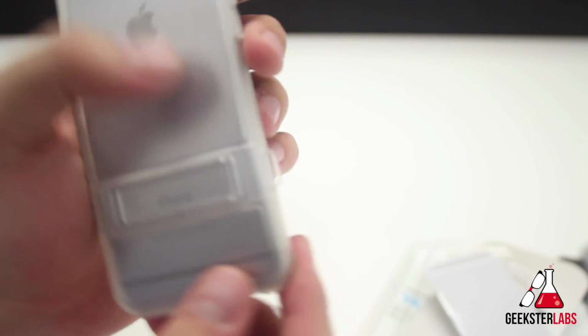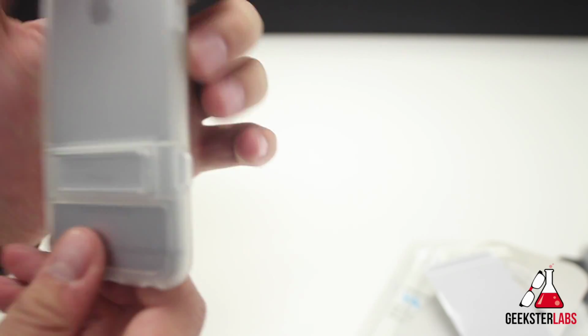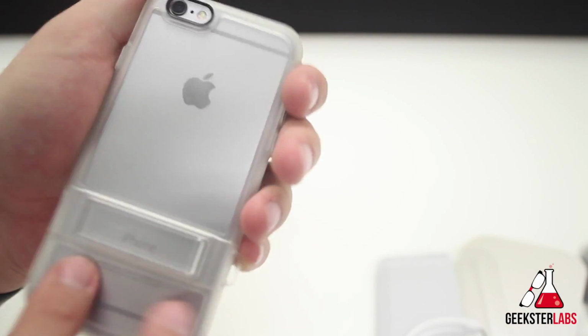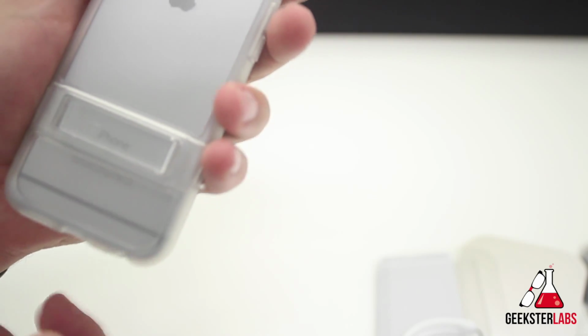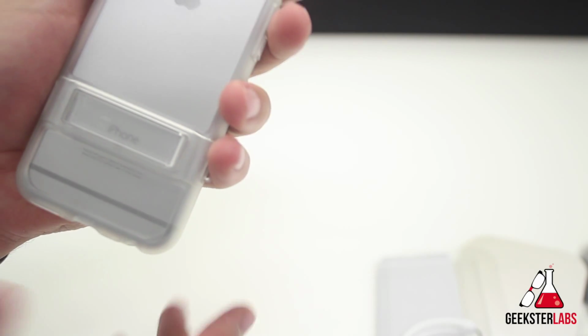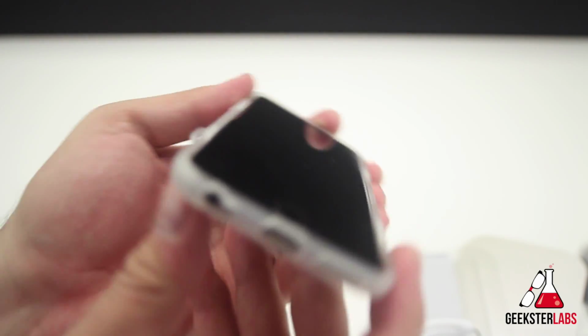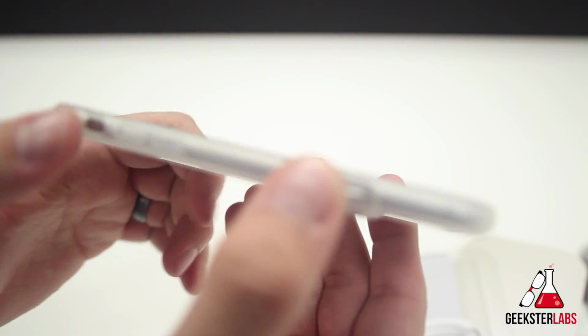As you see, we do have a loop there on the side right there, and that's what you would use the lanyard with, which I do include a nice little lanyard right there. So if that's something that you're interested in, it's going to cost you $5 extra to do that. But like I said, it's basically the Aero case. It's a very lightweight case with a kickstand. It's 17 grams is how much it weighs. It's very, very lightweight. It's not thick at all. So let me give you guys some close-up details of it.